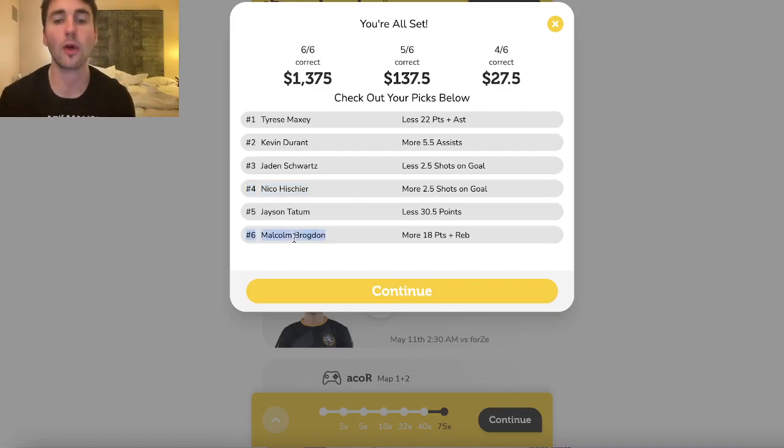And then we have Brogdon over 18 points plus rebounds. So 6 picks, all sharp player prop bets for Thursday. Let's make some money.